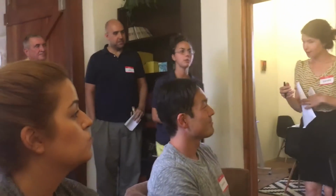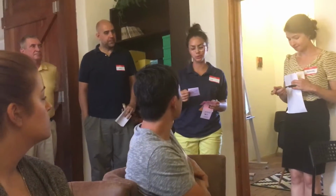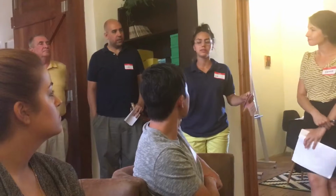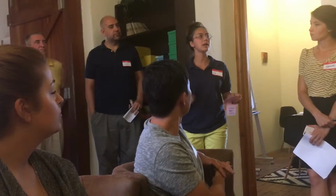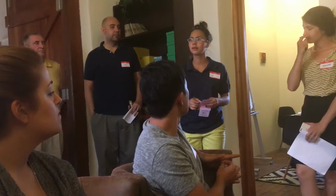Alright, so one of the main ideas that we thought was really interesting is color coding the rooms, because it's scientifically proven that different colors change how you think. So like orange is a get-out color, so a quiet color could make a room more quiet.